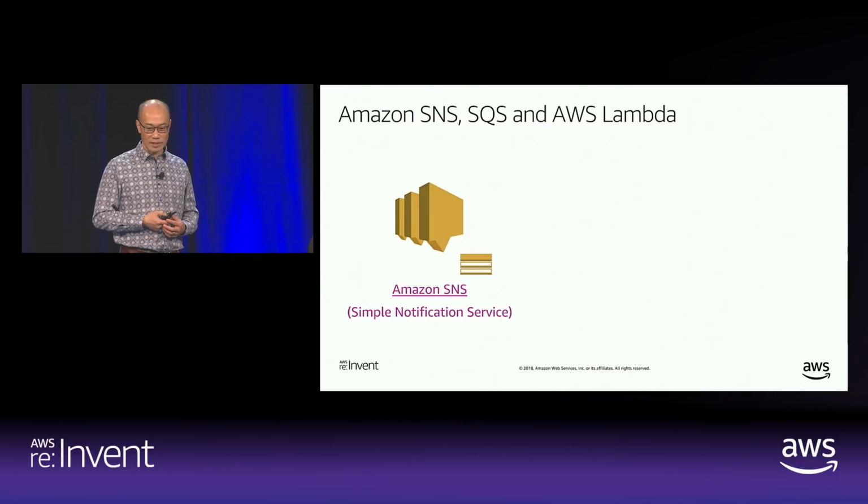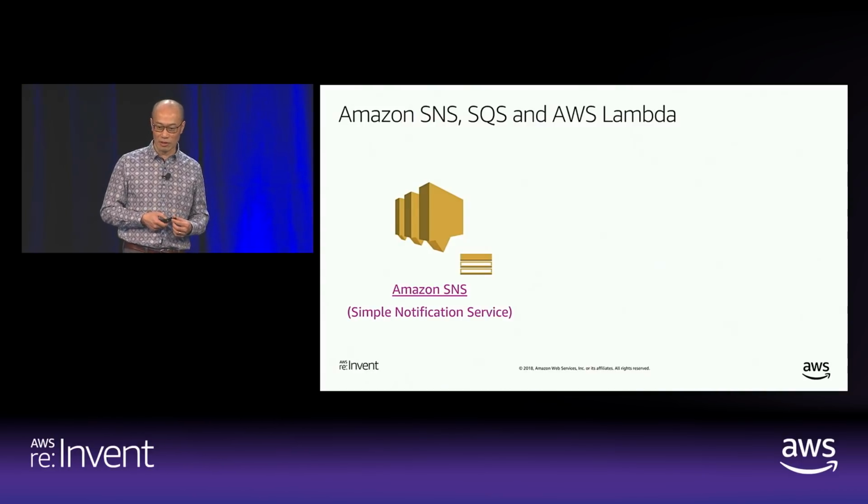SNS was actually launched in April 2004, so it's one of our oldest services. It's basically a pub/sub service. You publish to a topic, and SNS takes care of fanning that out simultaneously to multiple endpoints. So it's a pub/sub service that does that functionality for you.